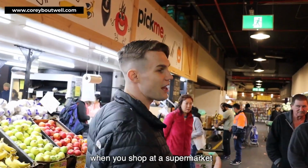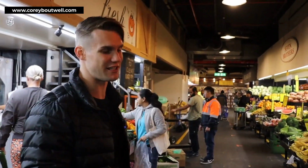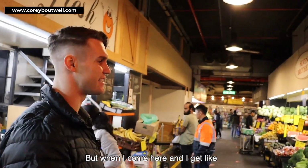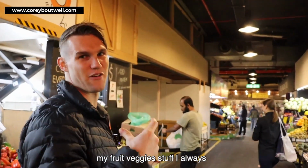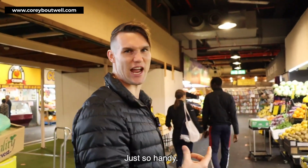When you shop at a supermarket, I find most of the time I'll look at the receipt and I'll go, oh no. But when I come here and I get my fruit and veg and stuff, I always look at the receipt and I'm like, is that only how much it costs? Just so handy.